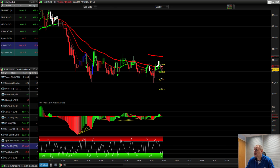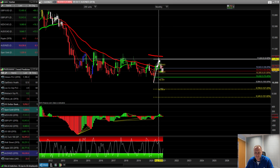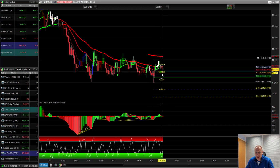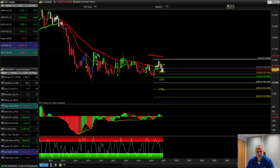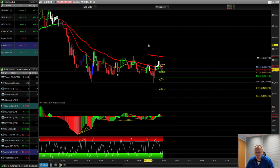Now I want to do some Fibonacci work with you, and let's just have a little look at the fib retracement from there to there. Now we did virtually hit the 61.8%. So that means on the monthly, there is every chance that if we break above that monthly high, we could extend even further. And as I said, the Aussie New Zealand has been in this contraction sideways market for a long time. I think we could break out and go higher.